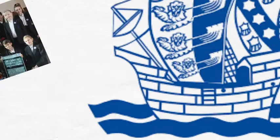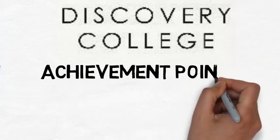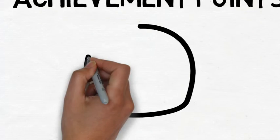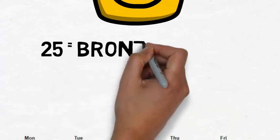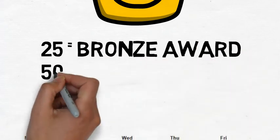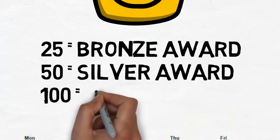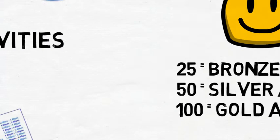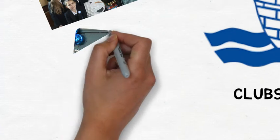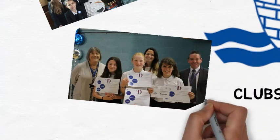Achievement points. If you do well, your teacher will give you achievement points. Your teachers log these electronically and your form tutor has a record of what you have achieved. When you have achieved certain benchmarks and achievement points, you will receive different awards. For 25 points, you'll receive a bronze certificate and a badge. For 50 points, you'll receive a silver certificate and a badge presented by your head of college, Miss Lawson. For 100 achievement points, you'll receive a gold certificate and a badge presented by the principal. These points also count towards giving your team a head start for sports day in the summer term.